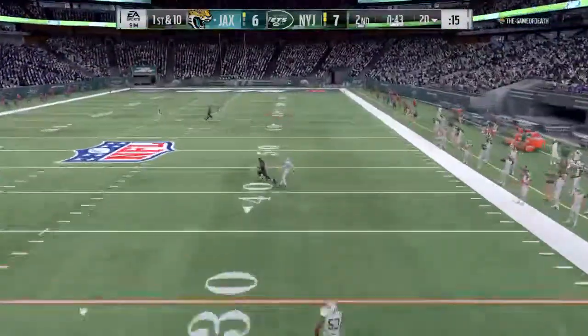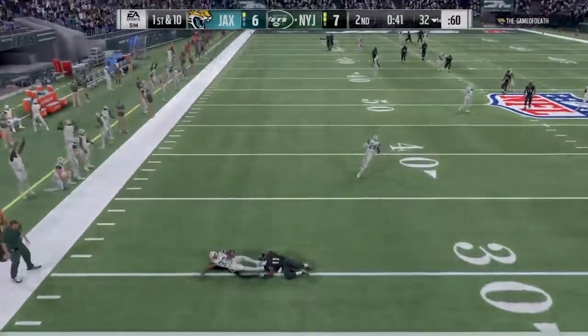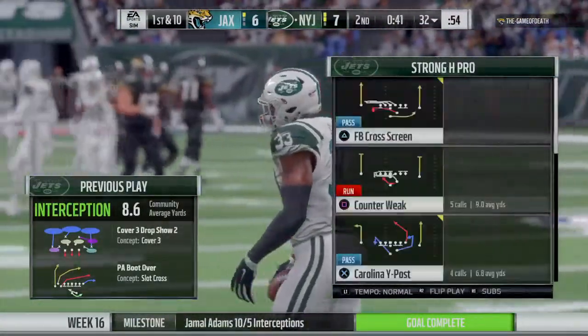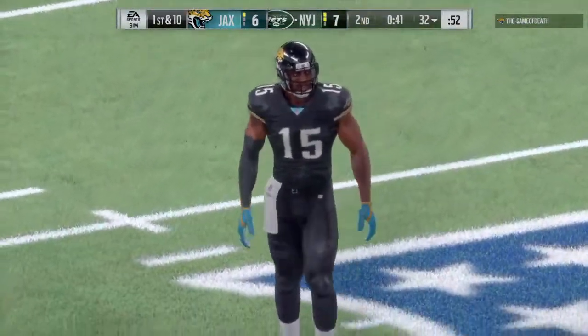Escaping the pressure right. Now he'll let it go deep. Now a clash of bodies here, and it's intercepted. Picked off by Jamal Adams. And they are going to set up shop at the 32-yard line. So out now come the Jets. And they're coming off a 3-and-out, my friend.